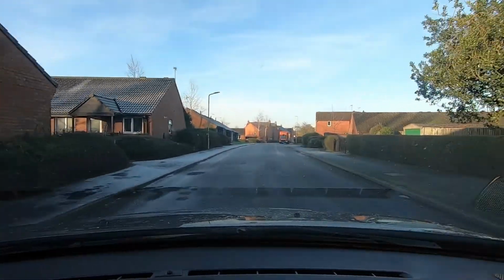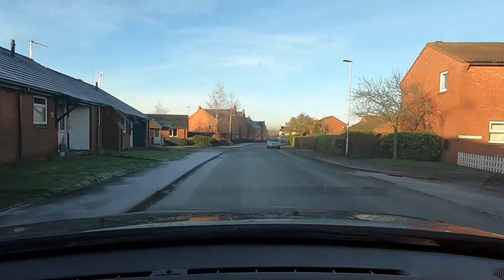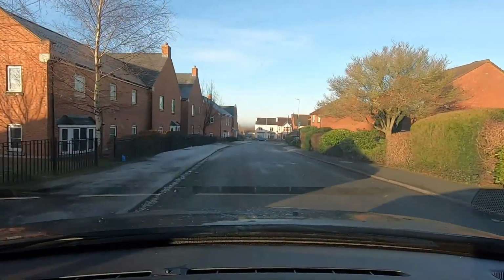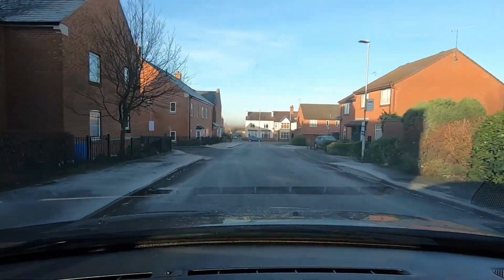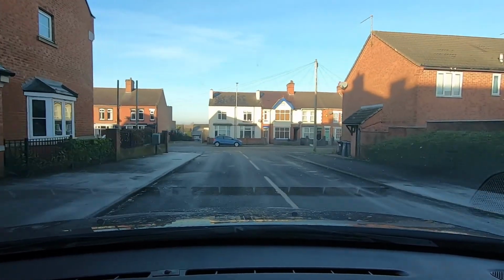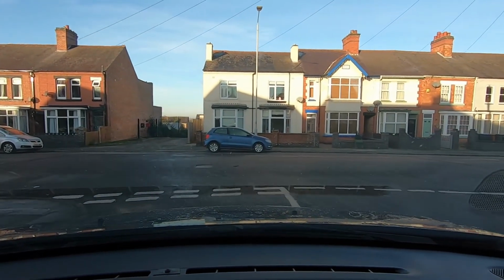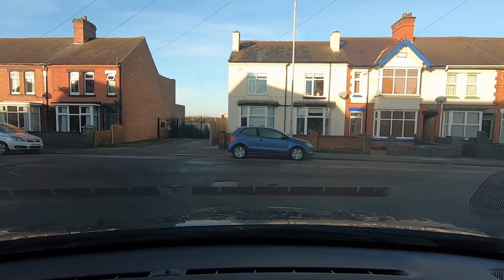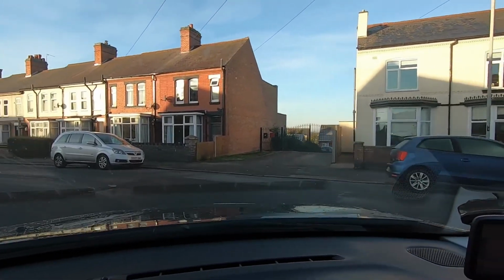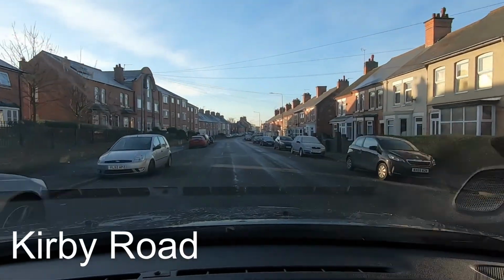Go down a little bit of a dip, and at the end of the road we're going to turn left. So we're on Queensway. At the end of the road we turn left. We're actually on Oxford Street. We were on Queensway, we're on Oxford Street now. Oh, one of these days I'll get these things right. There you go. Turning into this road now.